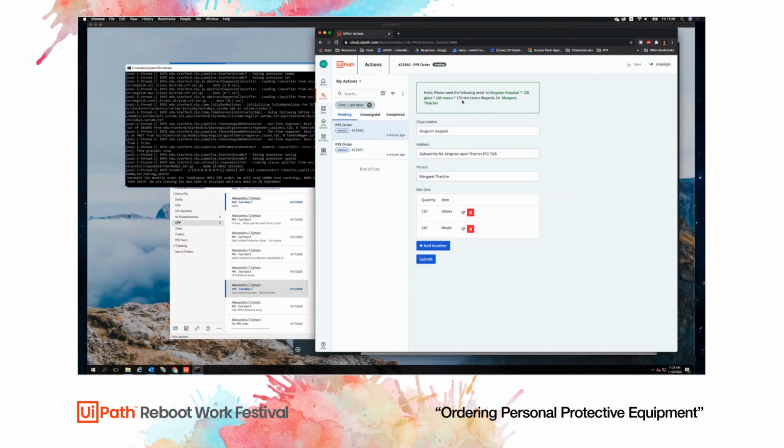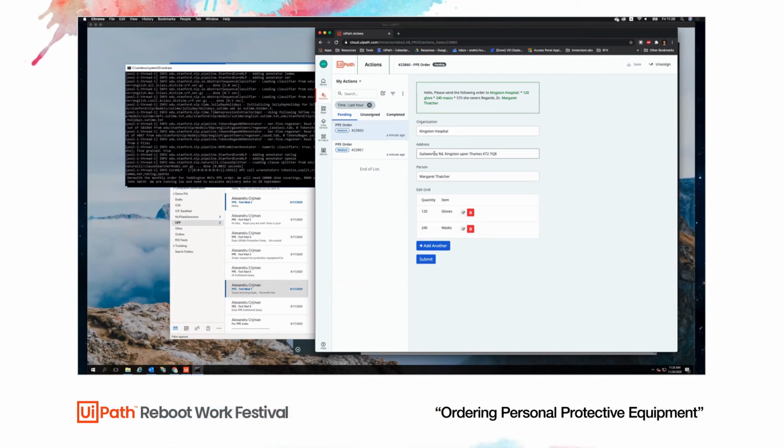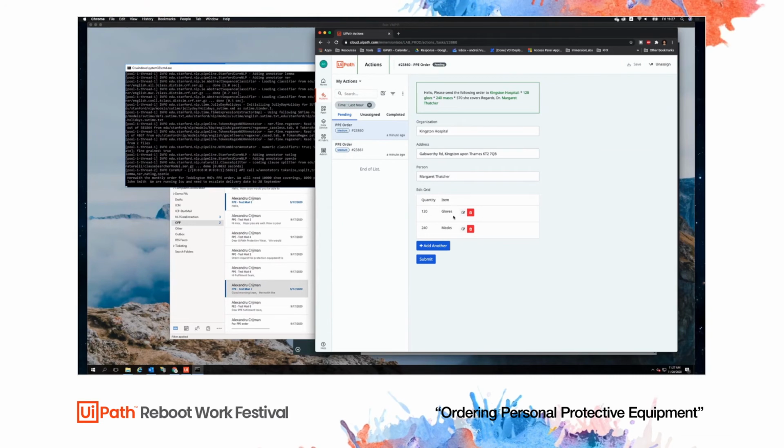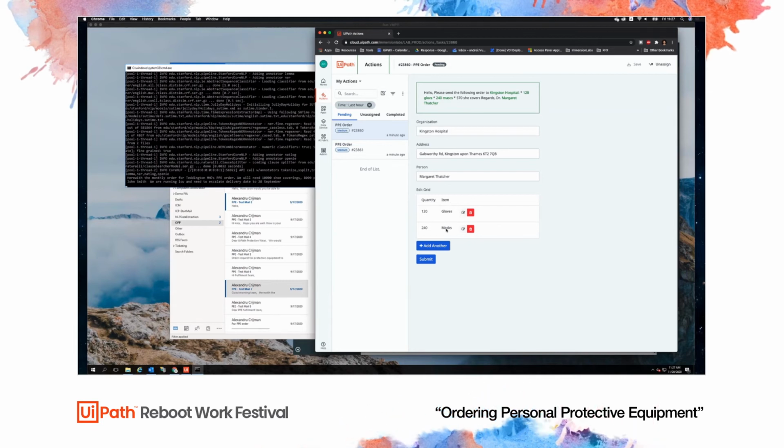We can see that even though we don't have the address of the hospital, because it was already entered into the database, the robot entered it automatically. We can see that we have 120 gloves, which were recognized correctly. The algorithm uses fuzzy matching. So if it matches the word, it'll match it to the item that is in the stock portal. Gloves, you can see masks also misspelled.